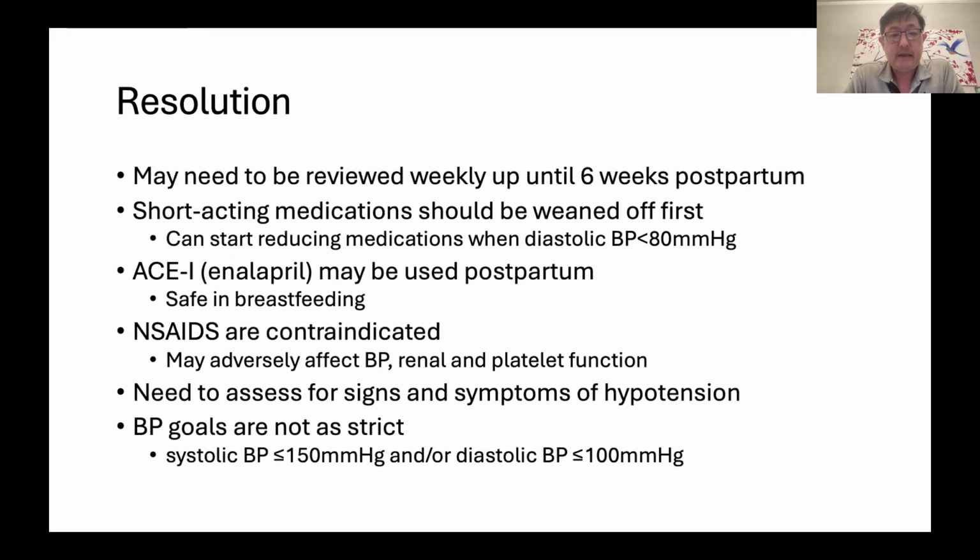Well, in these cases, particularly with the number of medications that she's currently taking, she definitely needs to be seen at least weekly to begin with, and this can be the case up until 6 weeks. Ideally, you'd want to try to wean off the short-acting medication. So if you remember that list that we had up there, ideally you'd want to stop the hydralazine and labetalol before you stop the nifedipine. And you can start reducing the medications when you can see that the diastolic blood pressure is consistently below 80. We can use ACE inhibitors, enalapril, postpartum. It's safe in breastfeeding.